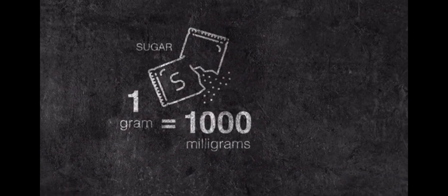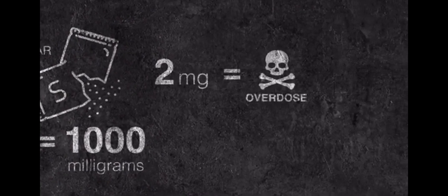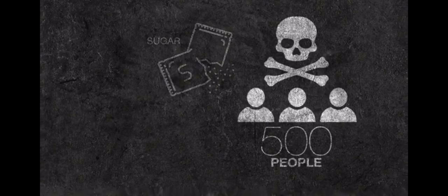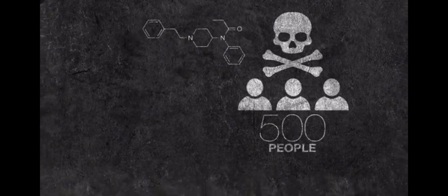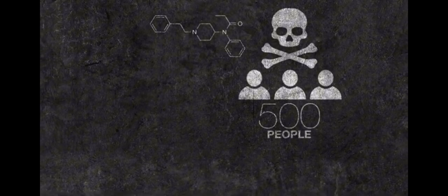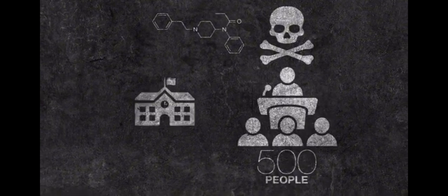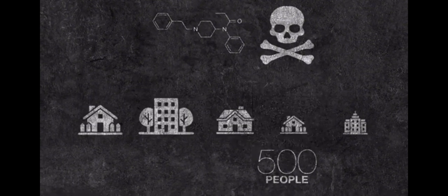If you look at a plain sugar packet, and that sugar packet has 1 gram of sugar in it, using the math of 2 milligrams, that sugar packet can kill 500 people if it were fentanyl. I want you to think about what 500 people is. 500 people could be your senior class. 500 people could be half of your school. It could be a part of your town.